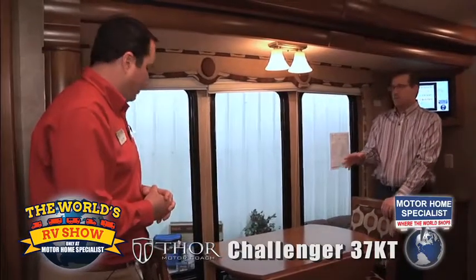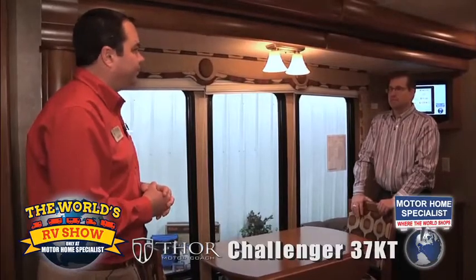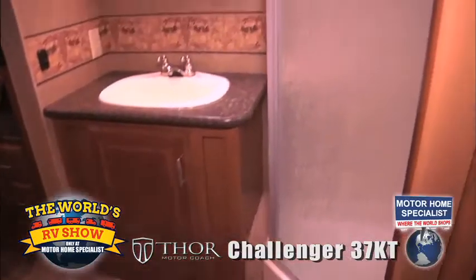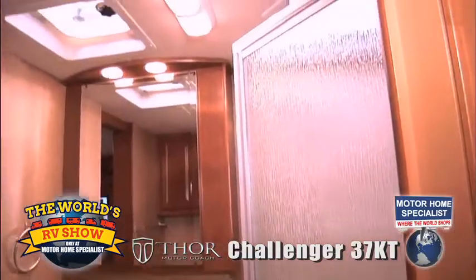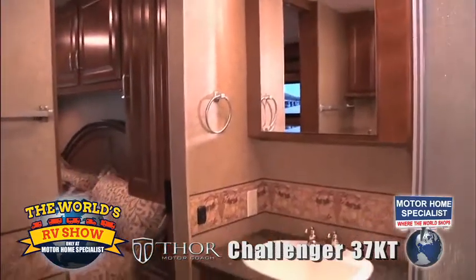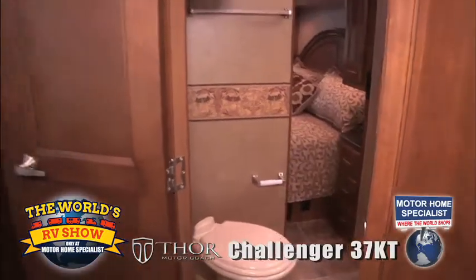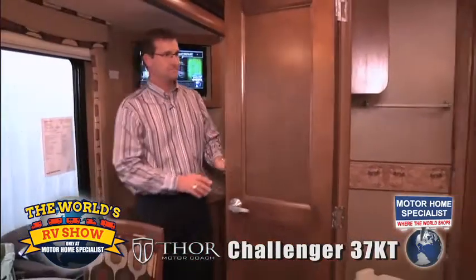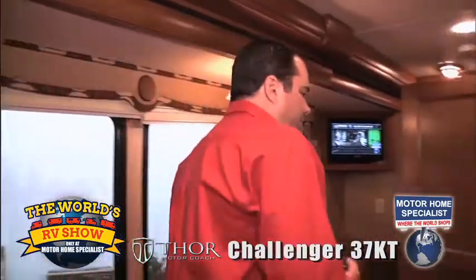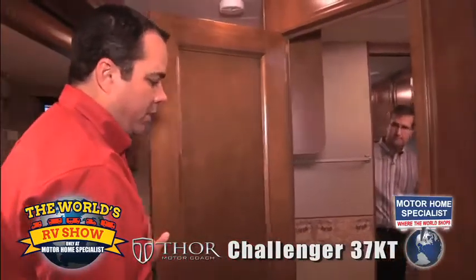And it's surprisingly rare. Most of the dinettes are going to be on the driver's side of the coach in most floor plans. The bath is also designed quite differently than most floor plans because you've got access to it from the master bedroom as well as from out here, so you can close it off. You can close off the master bedroom, and of course it still has complete access for all your guests. You're going to get a residential porcelain toilet, residential glass shower door. You're really going to get a bathroom in here that makes you feel like you're back at home.